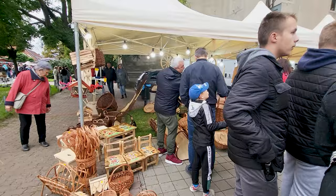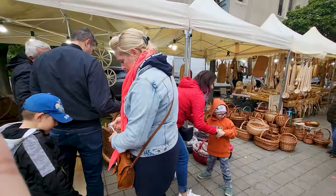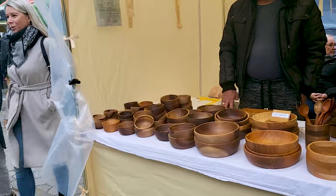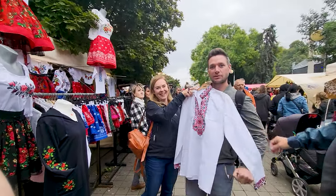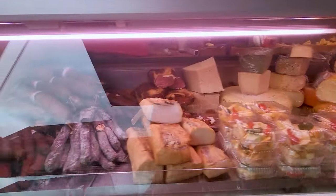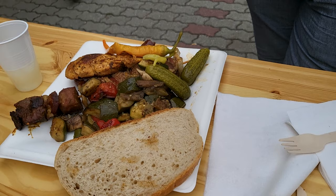Come to a town called Pezinok in the heart of the winemaking region for a new wine festival that's taking place this weekend. Traditionally, these festivals were an annual opportunity for people to come and buy household items and clothing, which is why there are still many market stalls here today. It's also a chance to try local foods.